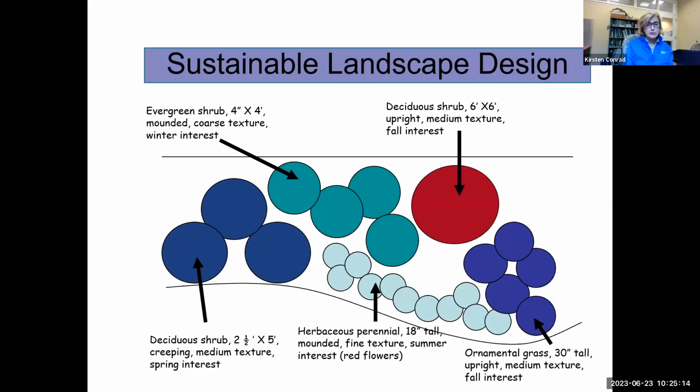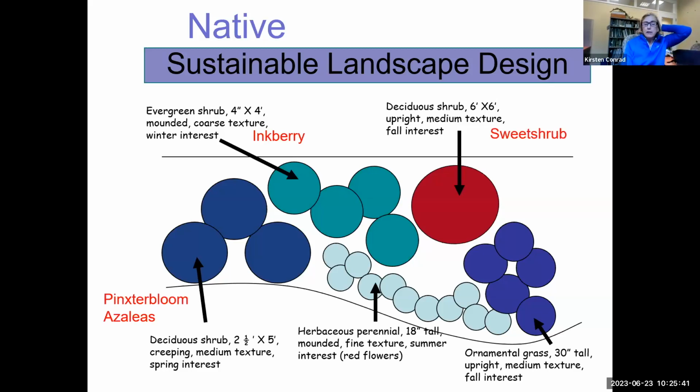For example, in this drawing, we would like to say we're going to do a native garden. But you could do this process if you wanted to have a blue garden, a white garden, or an edible garden, which we'll look at next. If you wanted a native garden and you needed an evergreen shrub that was 4 by 4 feet, mounded, coarse texture, with winter interest, inkberry would do the job. Pinkster bloom azaleas will be fine as a deciduous shrub, 2.5 by 5 feet. Sweet shrub is a big, big plant.